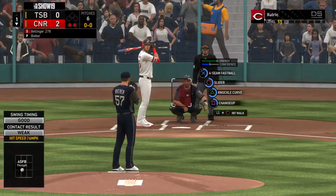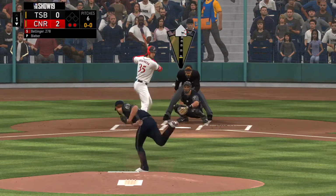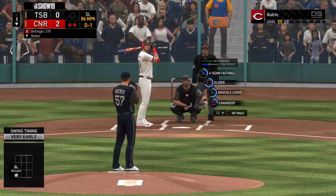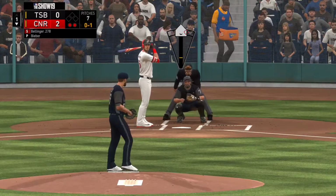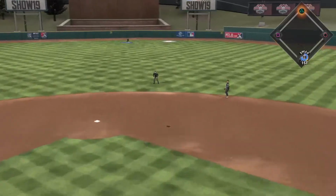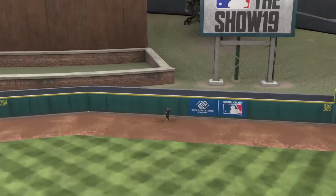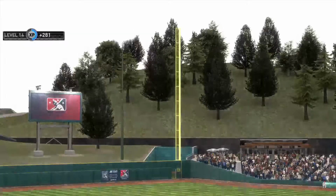So bases are empty here with 2 gone, and that brings in the former National League Rookie of the Year, Cody Bellinger. And that's waved at and missed for strike 1. Oh, that's well hit. Deep center field. Mays going back on it, and he makes a nice catch.